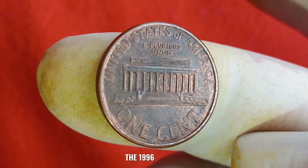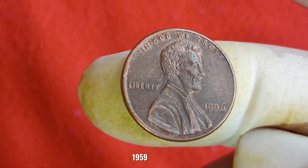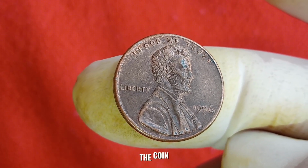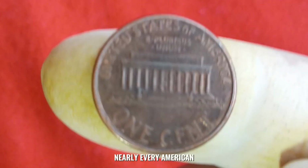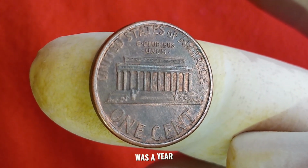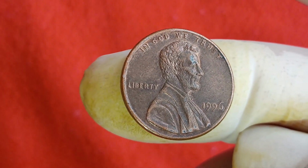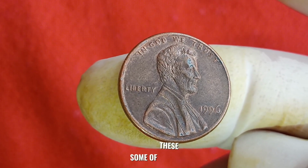The 1996 Lincoln penny is part of the long-running Lincoln Memorial Cent series, which ran from 1959 to 2008. These pennies feature the familiar bust of Lincoln on the obverse, or front, of the coin, and the Lincoln Memorial on the reverse. It's a design nearly every American has seen and used, but very few have looked closely at. 1996 was a year of transition. The internet was in its early stages, pop culture was booming, and coin production was evolving. But not every penny struck that year was perfect, and that's exactly why some of these coins are worth a fortune.